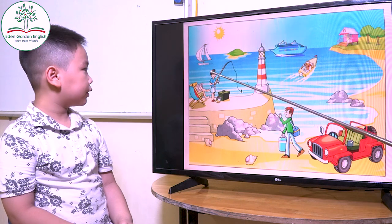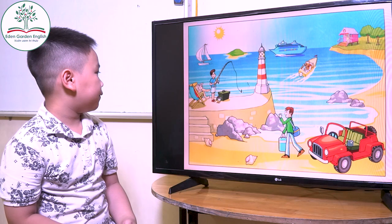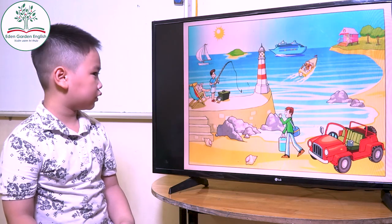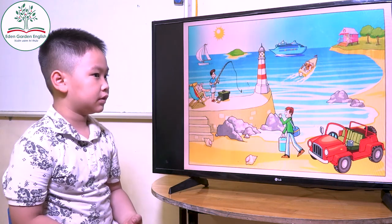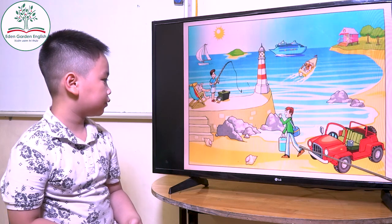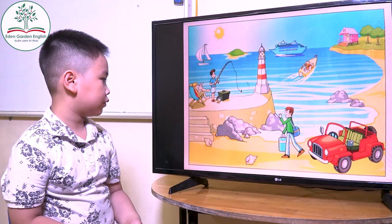Okay, what is the boy doing? The boy is fishing. Okay, that's right. Now, can you see the boy? And what is she doing?